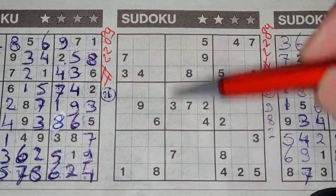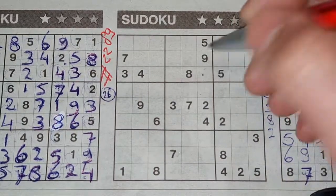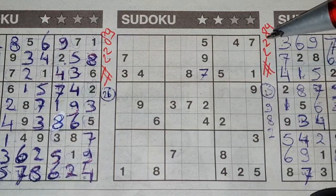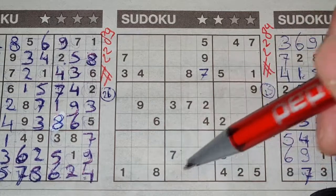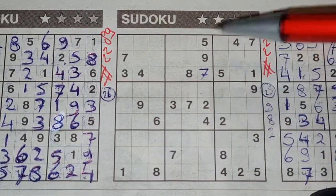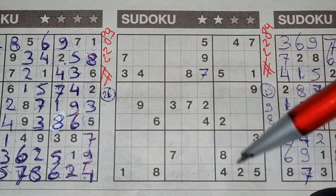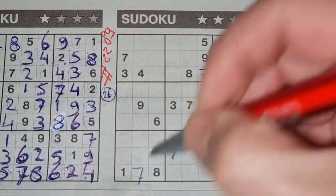We have a 7 in this column, 7 in the middle column, so the column next. The only place for a 7 should be there. Then, 4 missing numbers in the last row. One of the missing numbers is 7. We see here 7 in this big square, so no 7 in those 3 boxes. 1 box left, so the 7 should be there.